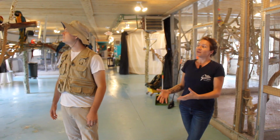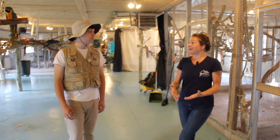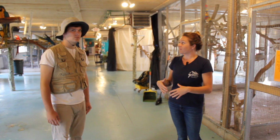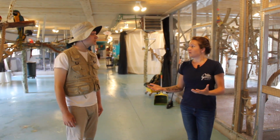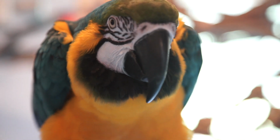The typical day here for a parrot really starts around 8 a.m. when we come in and the volunteers come in. That's when we start to feed and get them water. And then we spend the rest of the day cleaning. So the first half of the morning is just feeding all the birds, and then the second half of the day is all about cleaning. And these guys are pretty messy.